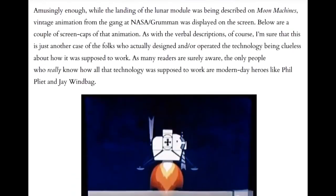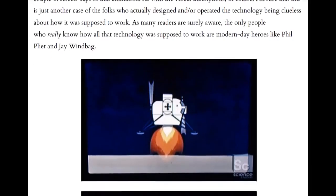Amusingly enough, while the landing of the lunar module was being described on Moon Machines, vintage animation from the gang at NASA Grumman was displayed on the screen. Below are a couple of screen caps of that animation. As with the verbal descriptions, of course, I'm sure this is just another case of the folks who actually designed and or operated the technology actually being clueless about how it was supposed to work.